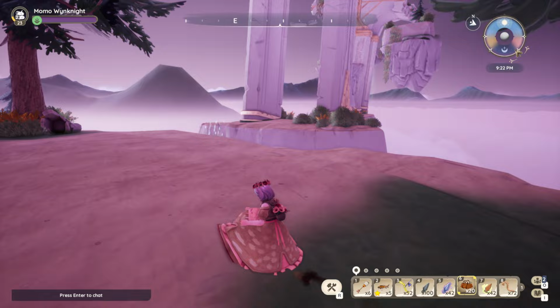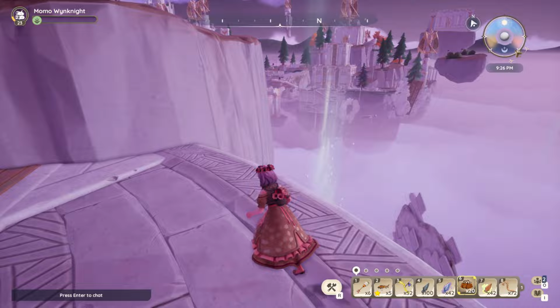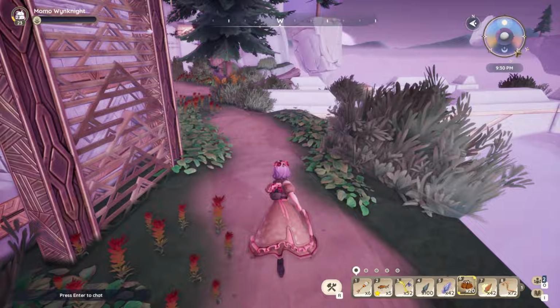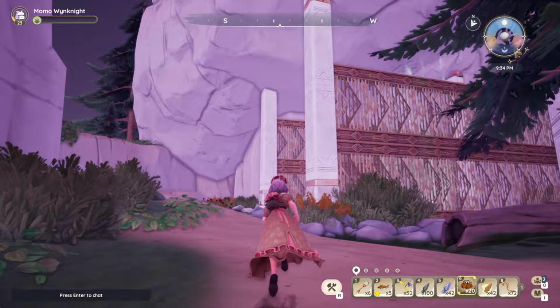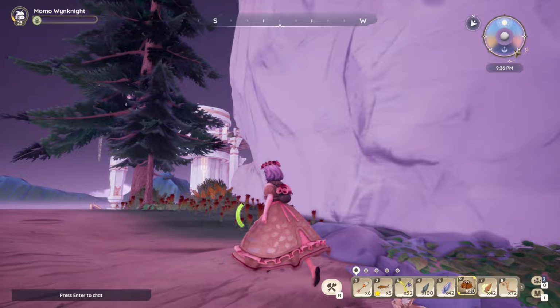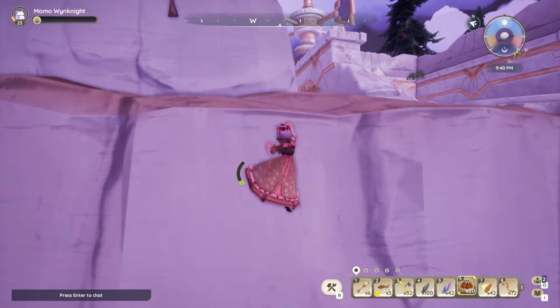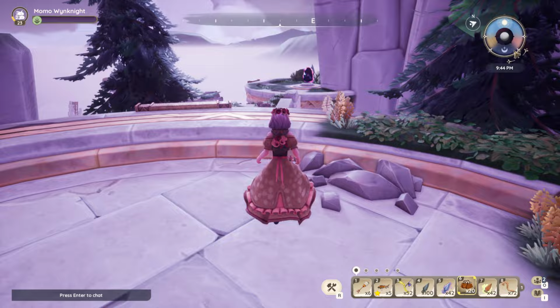Which is now, I'm lost. Where did I go? Jeez. We'll be up there. This is a bloopers, okay? Bloopers. Climb, climb. Okay. There, we are able to climb. Teleporter! There you go.